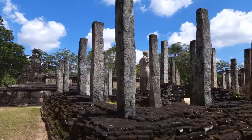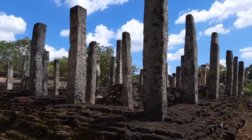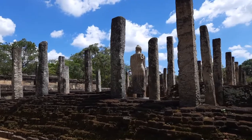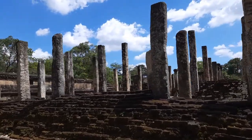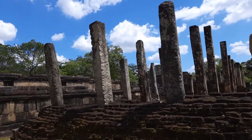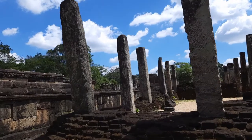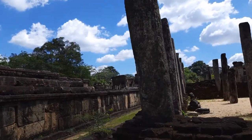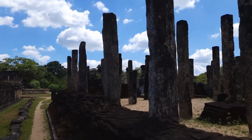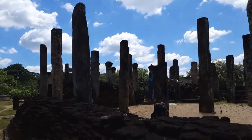So this is the Atadagi. Ata means 8. Da is a relic, so it's an 8 relics building. Alright, so this is an 8 relics one. One of the most important and the oldest ruins you can find inside this Sacred Quadrangle here in Polonnaruwa.